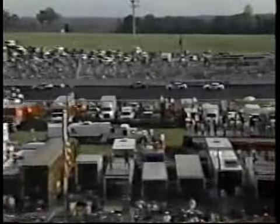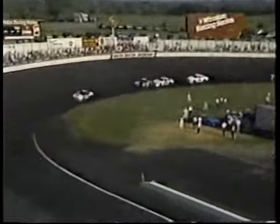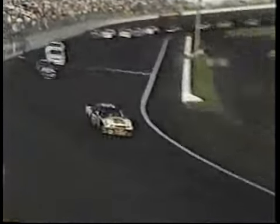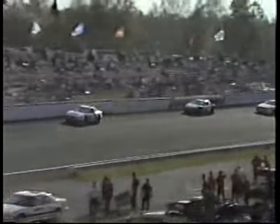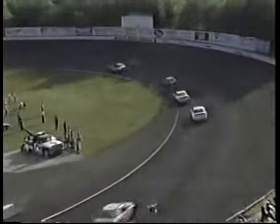24 laps remain in the wildest Grand National race of 1991, without question. Race leader Jeff Burton is trying to extend his margin as we're back under green, with Ed Berrier trying desperately to get around the multi-lapped car of Busch Grand National points leader Kenny Wallace. If he can do that, he may be able to take a shot at the leader, but he has had lap traffic between him and Burton throughout most of the second half of this race.